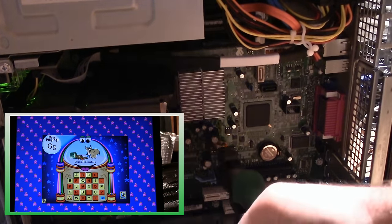Go get it. I think I might need to clean out my shit. I'm just saying. Oh, God. Grab the whole computer now. Oh. Fuck. So.